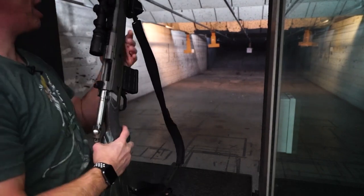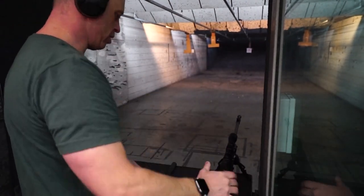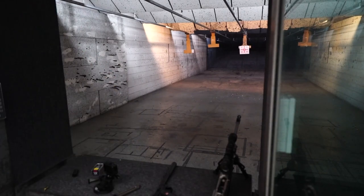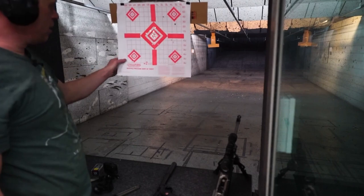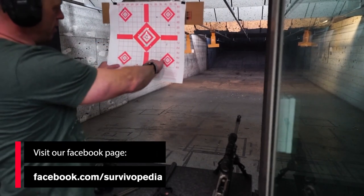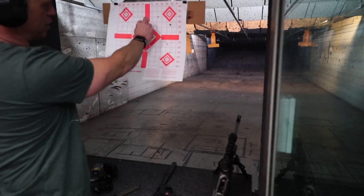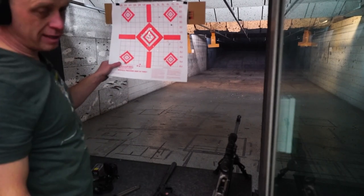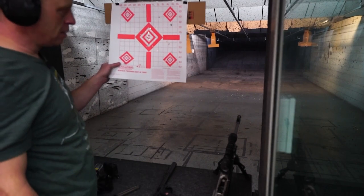That's not super stable at all. Let's see where she's hitting. Okay, I just took a quick hip shot, put rounds around here, around here, around here, and around here. My crosshairs were shaking in this much area. It's within a wobble area. That's not amazing shooting. That's just a quick look at it and hit it.